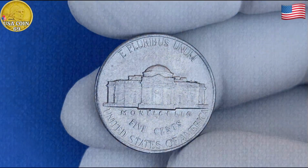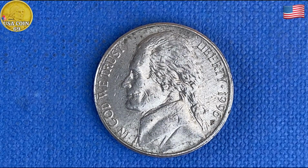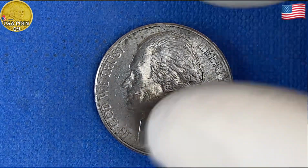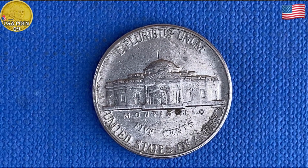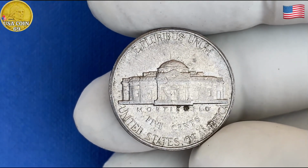Top 2. We're shining the spotlight on a seemingly ordinary coin, the 1996 Jefferson nickel. But don't be fooled by its unassuming appearance, because this 5-cent coin is far more valuable than you might think. Whether you're a seasoned collector or a newcomer to the world of numismatics, you'll want to stick around to learn about the surprising worth of this nickel and why some 1996 Jefferson nickels have become worth thousands of dollars.